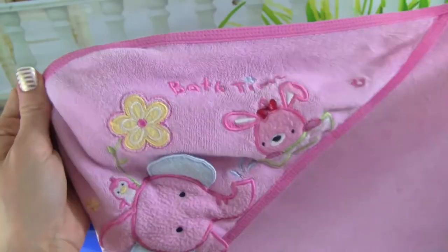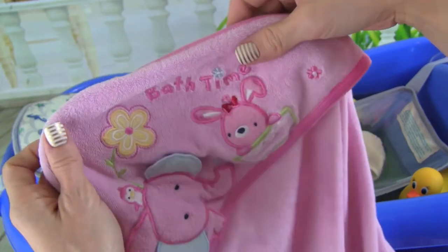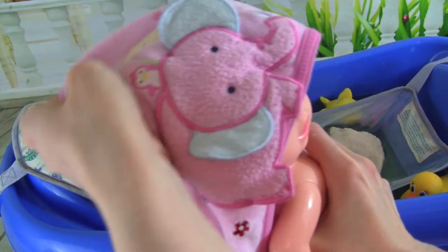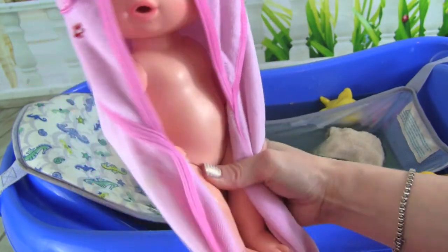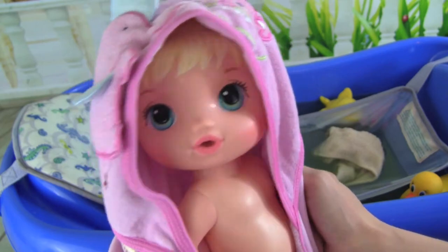Thanks. We have Bailey's cute little pink towel here with this adorable elephant, a little bird, flower, and a bunny, and it says bath time. So let's get Bailey out and put her in her towel. Looking cute, Bailey. Look at her, she looks so adorable. I love this towel. Oh, it feels so warm and cozy in my towel. And it's pink, my favorite color.